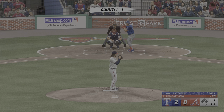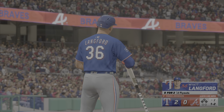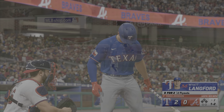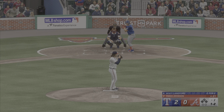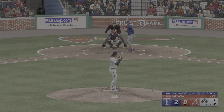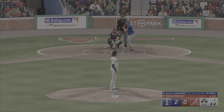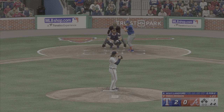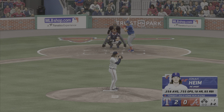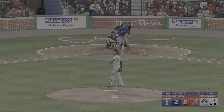And now the DH, Wyatt Langford. 1-1 now. Swings through the fastball up in the zone. 1-2-3. And another ball. That one misses. And now 3-2. Outside, and that is ball four.